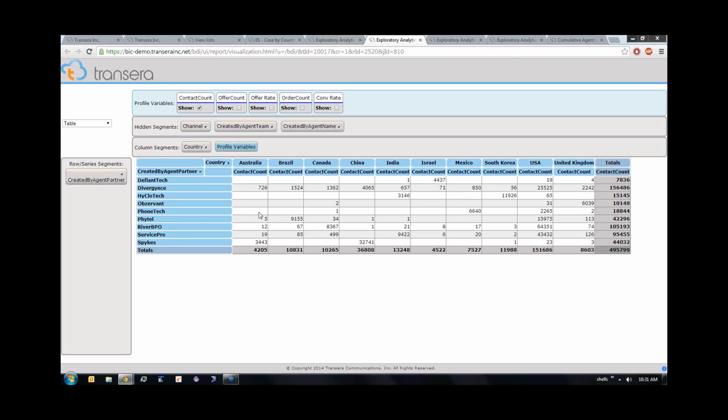And as you can see, the distribution of contacts to vendors is regional. For instance, Defiant Tech only takes Israel's contacts. Divergence takes most of North America's contacts. Hyclotech, for instance, takes mostly Indian and South Korean contacts. So what this tells us is any comparisons that we are going to do should be limited to within regional performance because of any variations in people calling in.